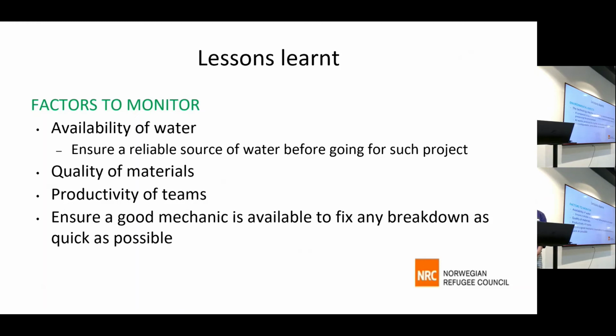The productivity of the team. In our case, you had to feed the people in the field so that they remain in the field. They spend a lot of time producing the blocks. Otherwise, if they are scattered, the yield is very low. And we need to have a mechanic always available.